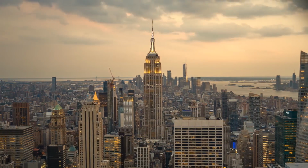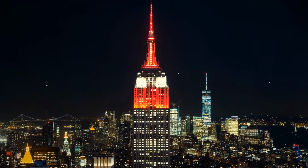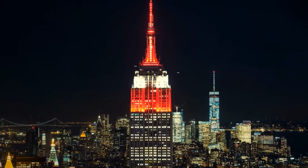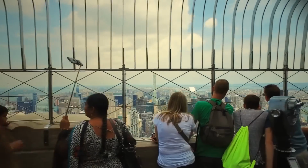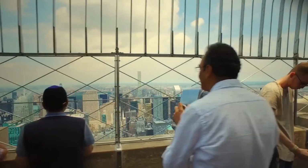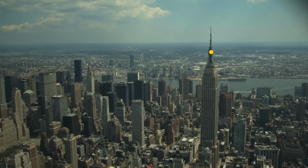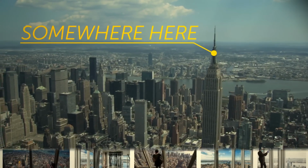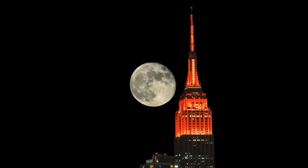Another secret room is located in the Empire State Building. More precisely, it's not even a room, but a place where you can take cool photos. Almost all tourists gather on the observation deck of the 86th floor to enjoy a stunning view of Manhattan. But there's another deck with panoramic windows on the 102nd floor. There are way fewer people there because almost no one knows about that place.